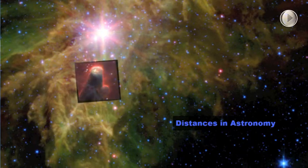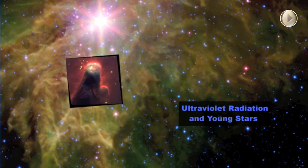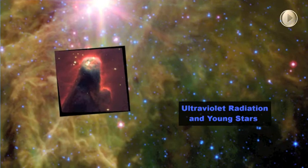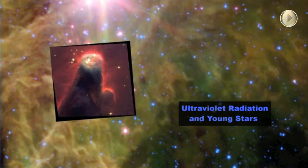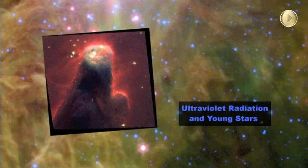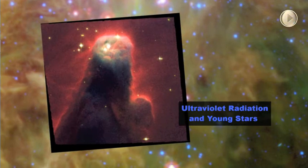Over time, radiation from hot young stars formed in the region is slowly eroding away the nebula. These young stars produce ultraviolet radiation that heats the edge of the cloud. This high-energy, short-wavelength emission releases gas into the surrounding space. Further heating causes this hydrogen gas to glow red, producing the red halo seen in the image.